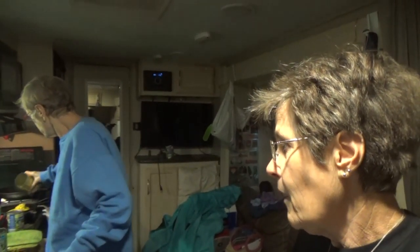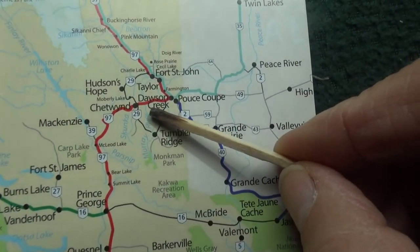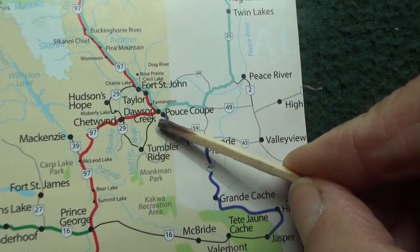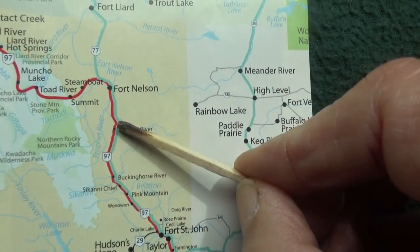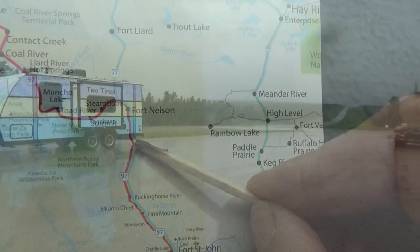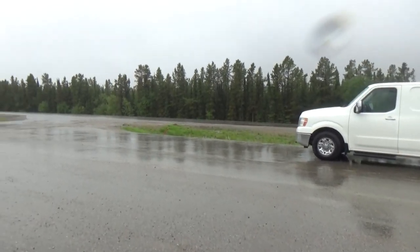And we made it through Fort St. John. We're about an hour and a half from Fort Nelson. And this is just a roadside pullout, but they do allow you to stop here. Which is wonderful. Yes, it is.